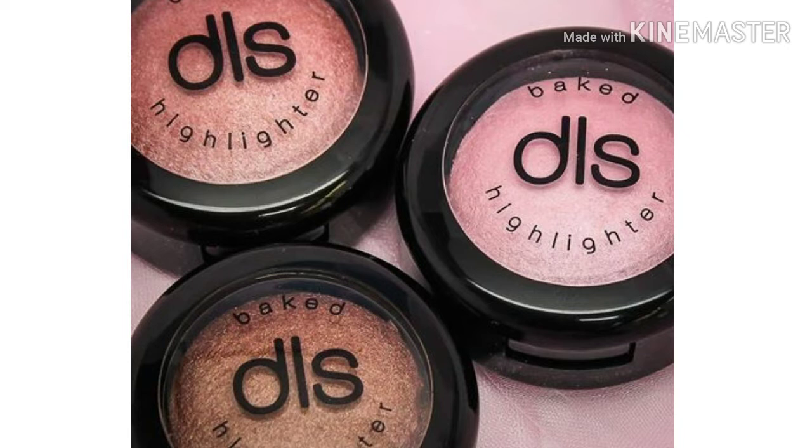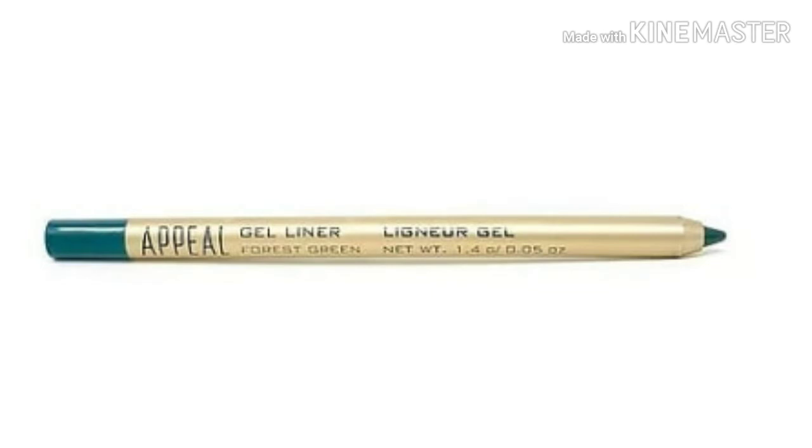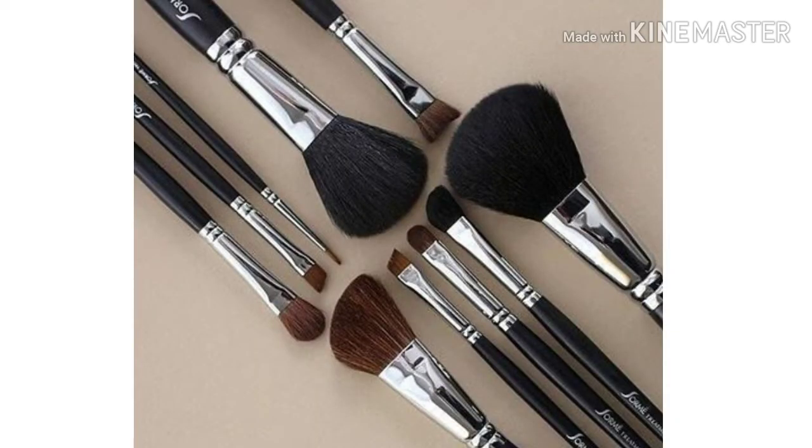Next, we have the Appeal Cosmetics Duo Action Liner Gel. This can be for lips or eyes. And again, in this box, it's showing the 4-screen color. So again, I'm not sure about color variations on that one. And then, of course, you will be getting one out of this set of Sourmay Cosmetics brushes.